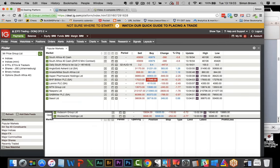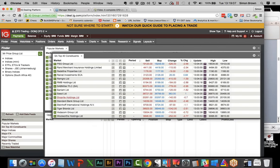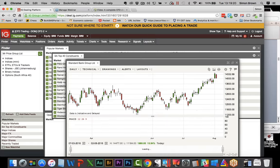Let's jump to Standard Bank. I keep on shutting that down every time. So Standard Bank, we're in. Let's see. I'm just eyeballing. The trick with an EMA is that an EMA is in essence what I call a dumb stop loss. And I'll show you why now as we pull up the Standard Bank chart.